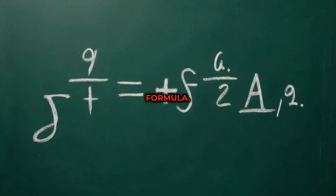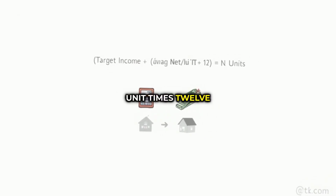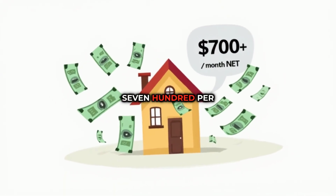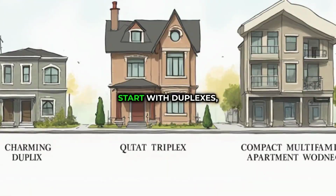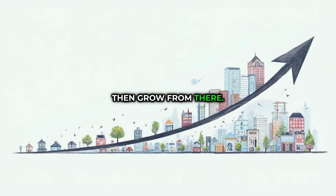Here's a simple formula. Your target income divided by average monthly net per unit times 12 equals the number of units needed. If your average rental gives you $700 per month in net cash flow, then $100,000 divided by $8,400 is about 12 units. Start with duplexes, triplexes, or a single multifamily, then grow from there.